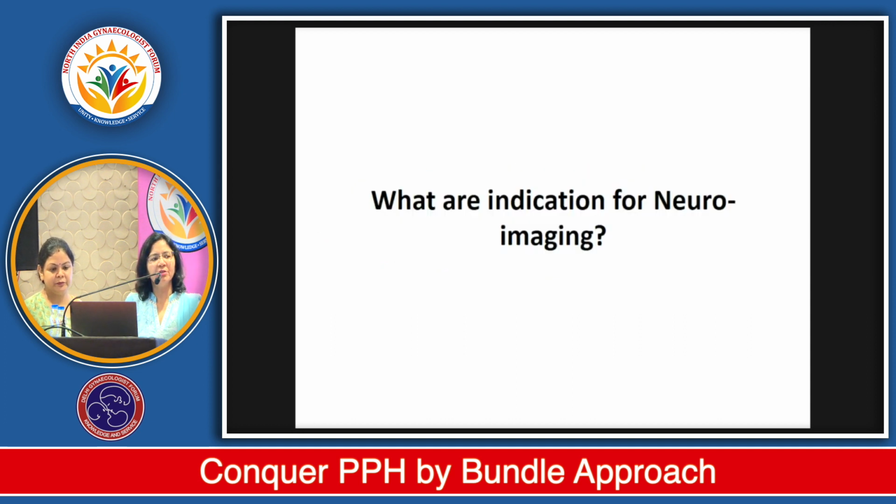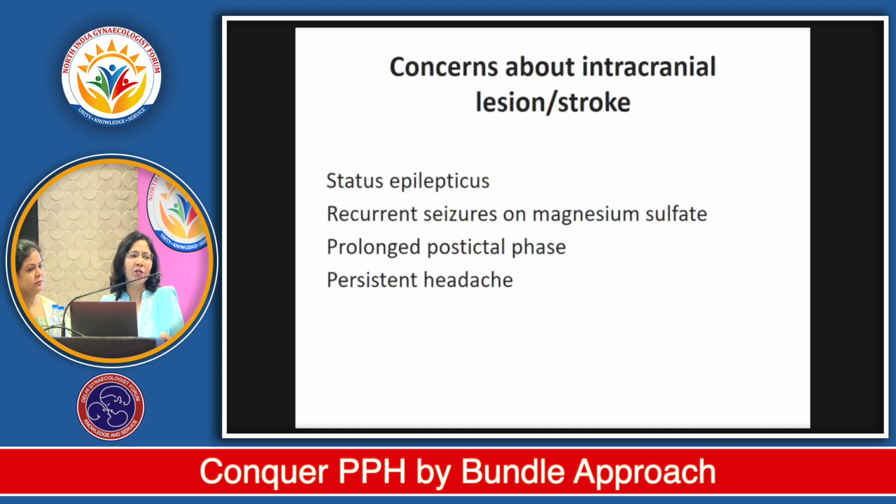So magnesium levels are to be done every 4 to 6 hours only if serum creatinine is more than or equal to 1 milligram %, or the patient is showing signs of respiratory or cardiac depression. Otherwise, we should not be doing these levels. So I have just written neuroimaging because what neuroimaging you do depends upon your setup. Like we are in resource limited settings, so we will do CT, but few people have facility for doing MRI also. So what are the indications for doing neuroimaging in these patients?